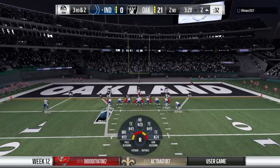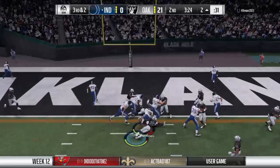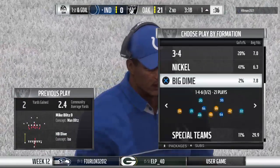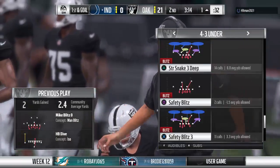Well, if the coaching staff's doing a good job upstairs, they'll file away what they just saw from the defense right there. They sold out to stop that running play. I'd say keep that in mind. They want to try that again. Go play action, hit them over the top. They only got 2, but that was enough as they'll convert to make it 1st and goal.